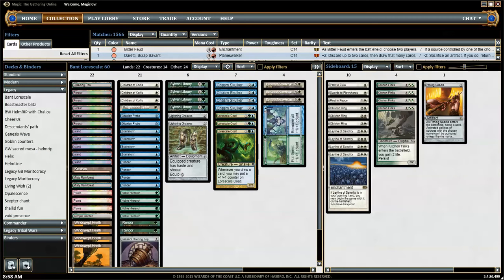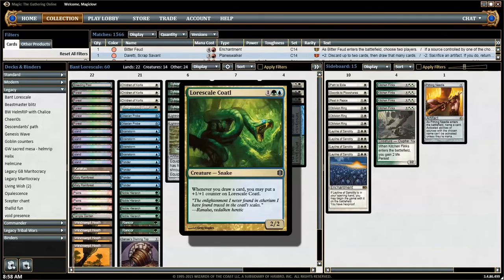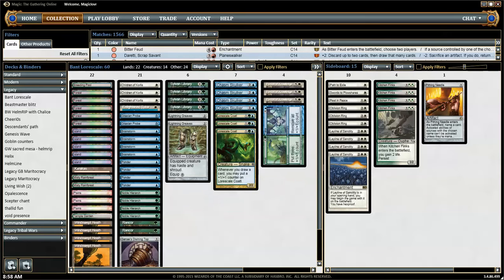Hey everyone, Magic Lover just doing a little updated deck tech on the Quaddle Skulker library, which is being tentatively called Bookworms from the library studying aspect of it. Let's see, a couple little changes.